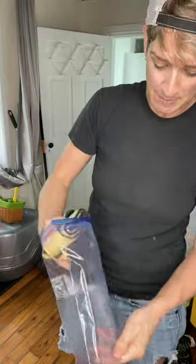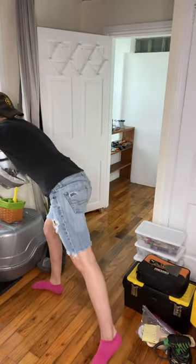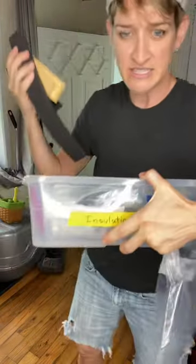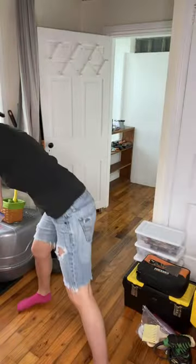I know so many people are like, why? Up in my manuals. I'm going to pull the foam. I'm going to put the foam in the insulation bin. Insulation. There we go.